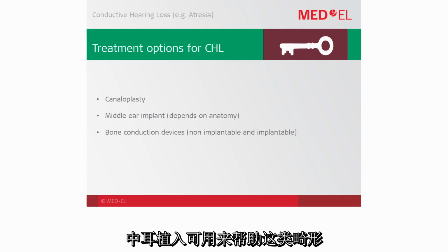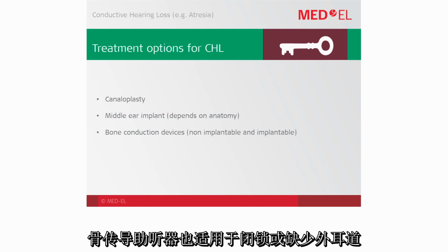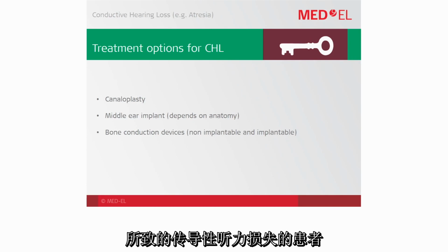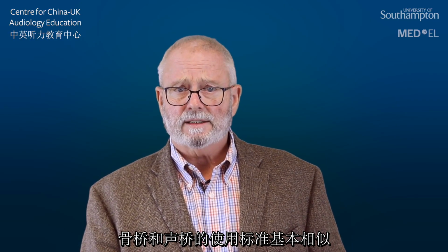Middle ear implants are useful in managing this type of deformity, and bone conduction hearing devices are also appropriate treatment for individuals with a conductive hearing loss due to atresia or absence of the external auditory canal. So the indication criteria are basically similar for bone bridge and sound bridge.